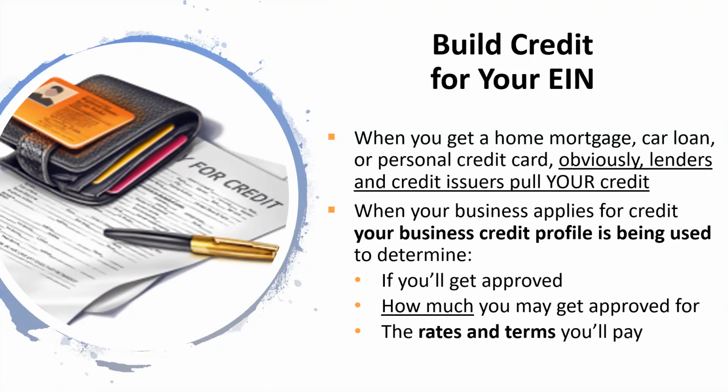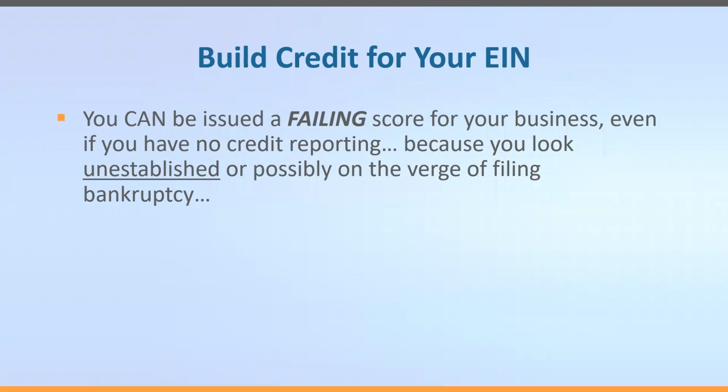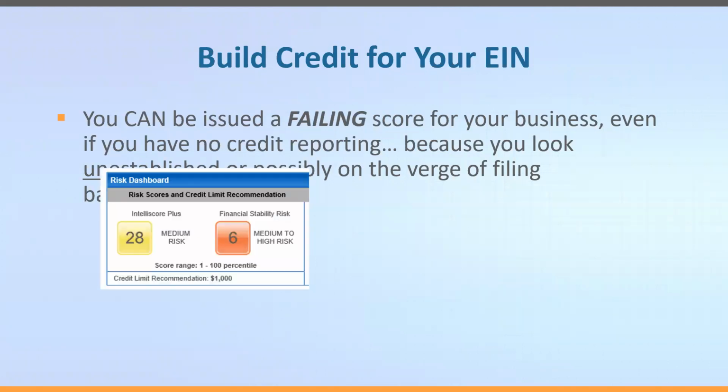But I have bad news. You can be issued a failing score for your business even if you have no credit reporting because you look unestablished or possibly on the verge of filing bankruptcy. In other words, even if you don't care about business credit, if you're not interested in business credit, it's impacting you whether you like it or not. Credit issuers are pulling your business credit profile. And I'm going to give you an example. This person has a 28 IntelliScore and a 6 financial stability risk, which is medium to high risk.